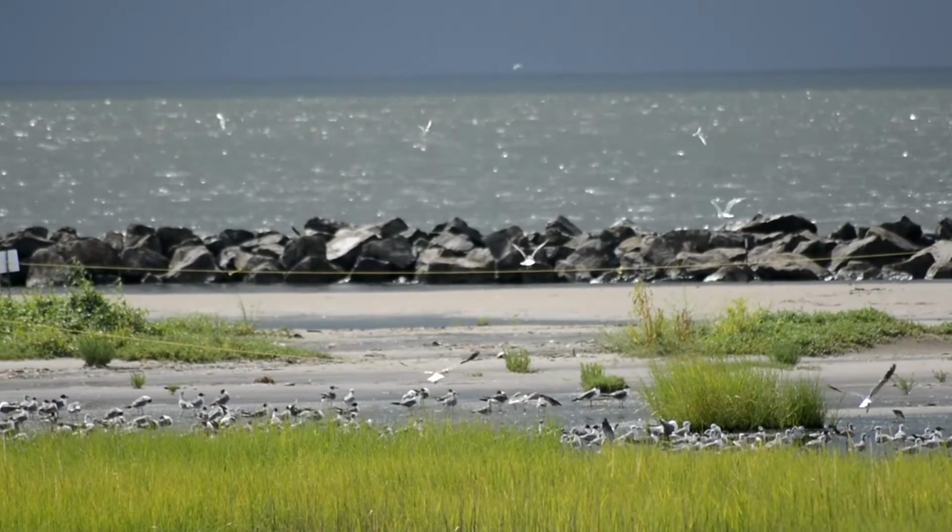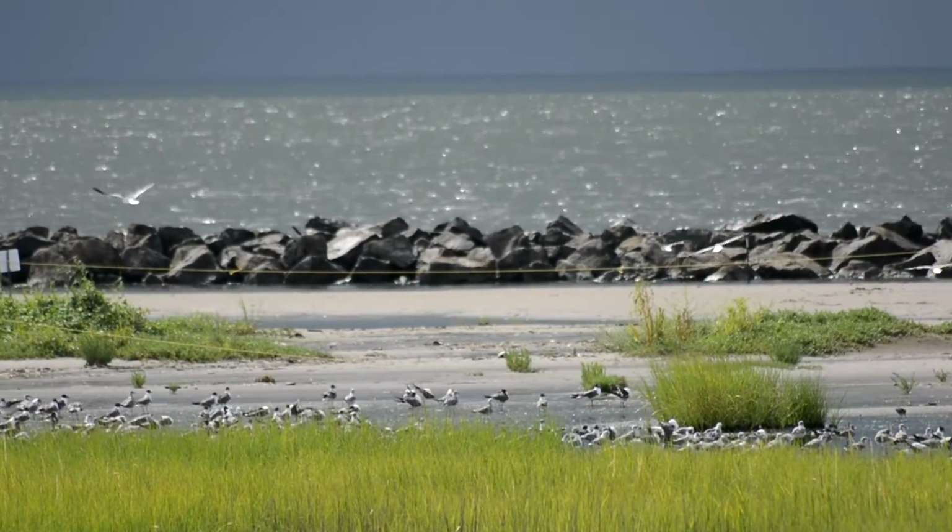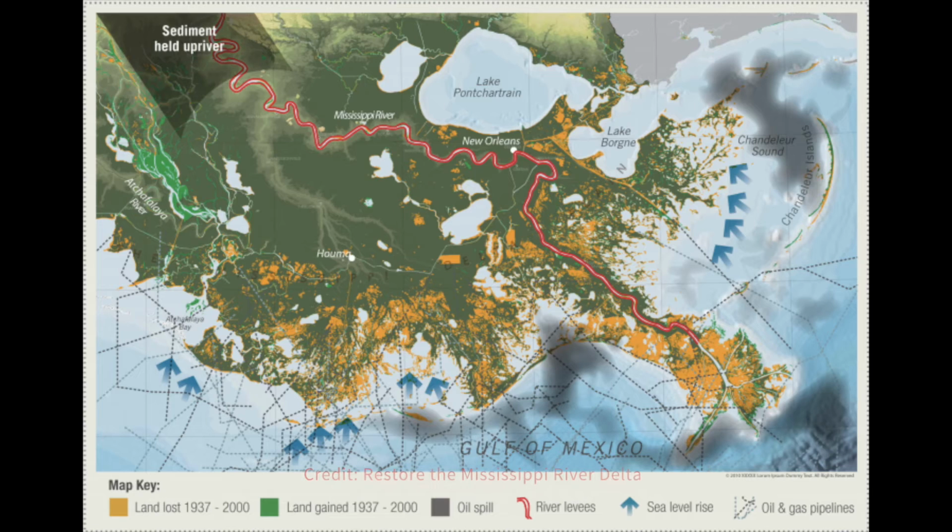If you walk along beaches in the summer, you might see signs and ropes like these blocking off certain areas of the beach. These warnings should not be taken lightly. They're protecting the lives and habitats of beach nesting birds, whose nests can be quite difficult to see. In addition to human disturbance and wildlife predators, their habitat is disappearing as a result of Louisiana's land loss crisis.